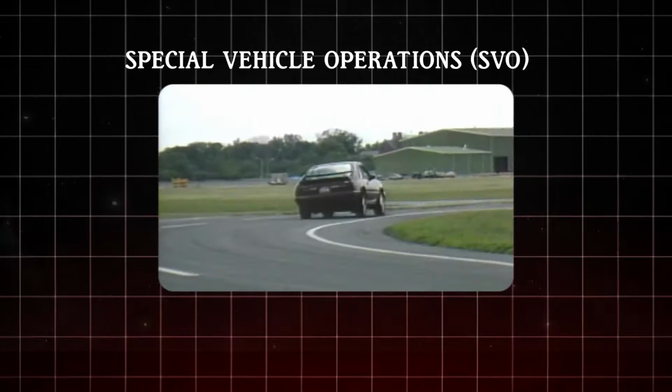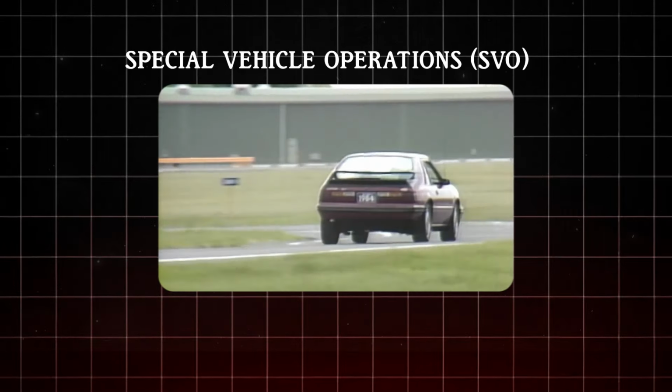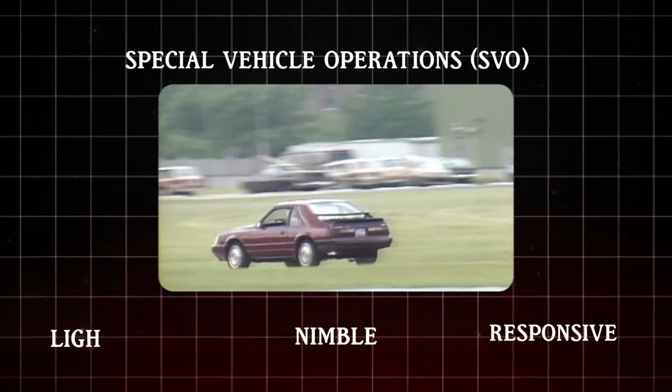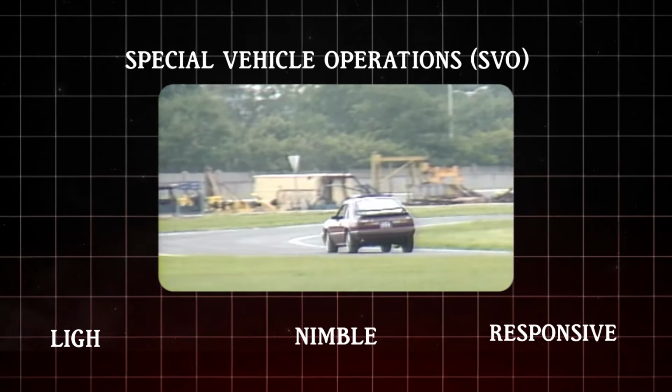Ford's Special Vehicle Operations (SVO) team designed this engine to be light, nimble, and responsive, giving the SVO a distinct advantage in handling and agility. It wasn't just about straight-line speed, it was a car that could take corners with confidence.